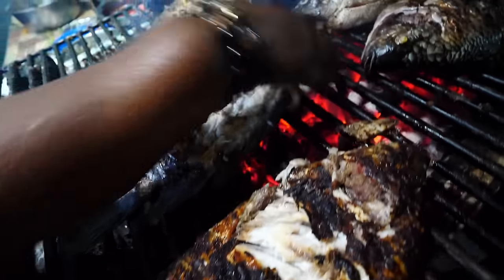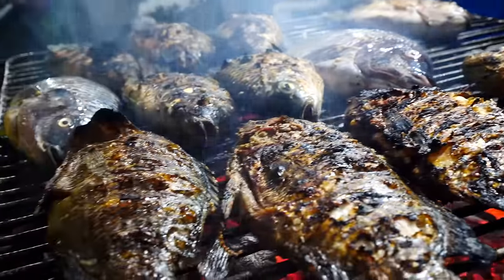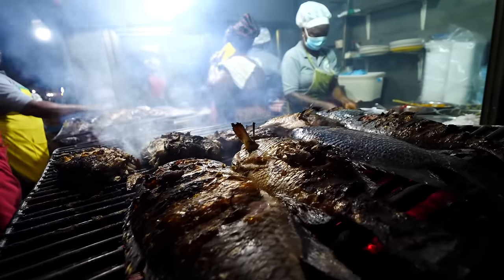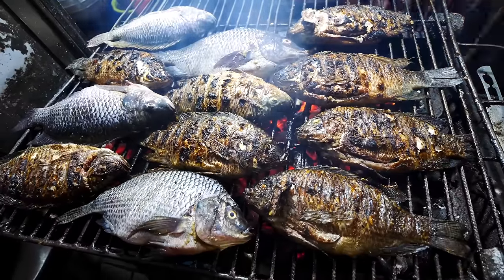Alright, so I came back here to the same place that I started the first night, having some banku and tilapia. Isaac, this is a crazy sense of smell here. The tilapia, the ginger, the banku, the grill just feels so good.